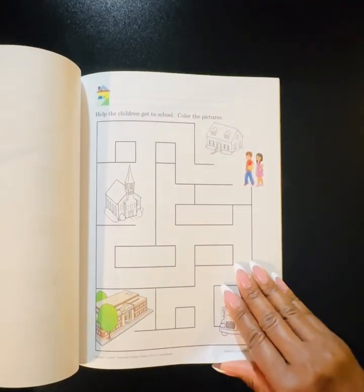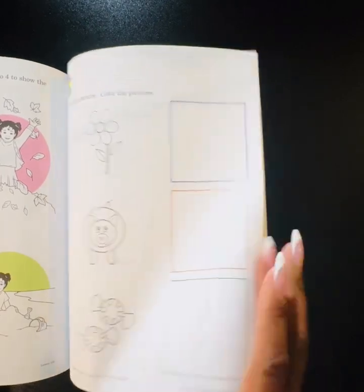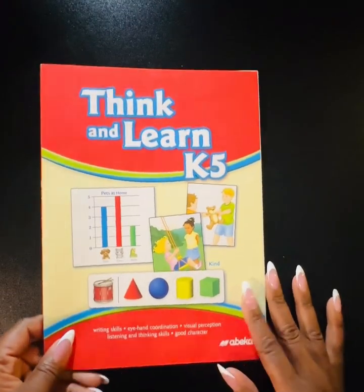They're going through the maze. They're going to draw here, draw the pictures. All right, so that's the Think and Learn K5.